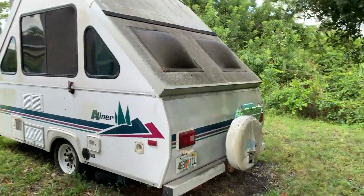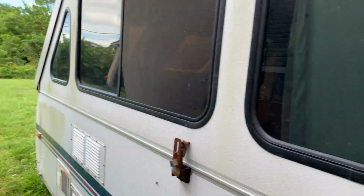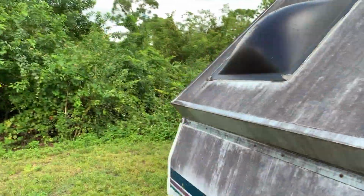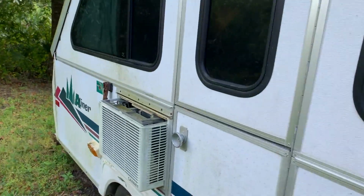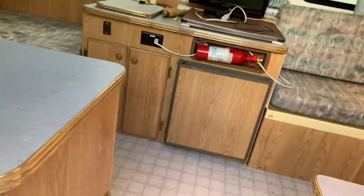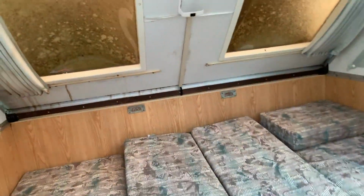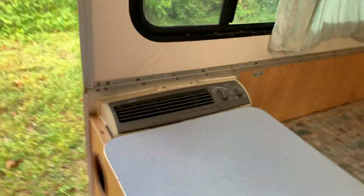So here is, we got an A-liner camper deeded to the company because we bought the property. Nice and beautiful here. It's definitely a fixer-upper. But probably sell it for $2,000 maybe, real quick for cash. And that's what we'll do, but it definitely needs some work.